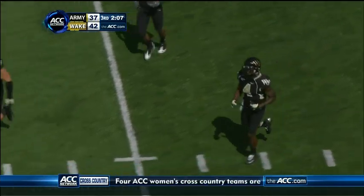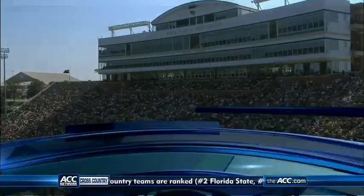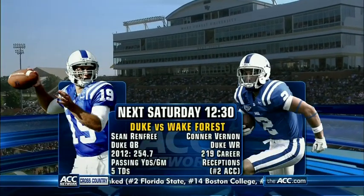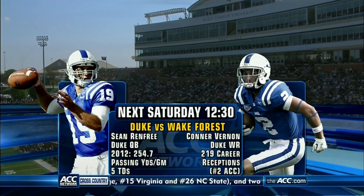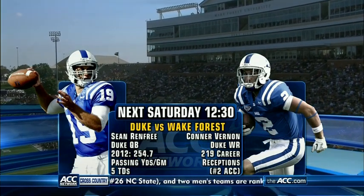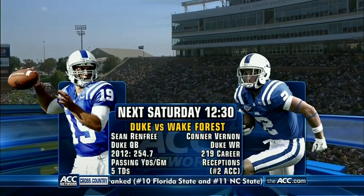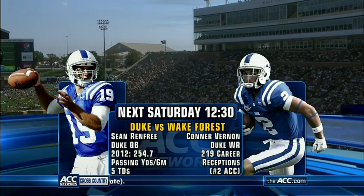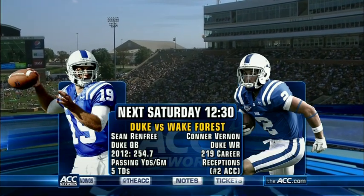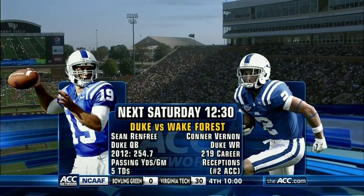Well, coming up next week, we come right back here to BB&T Field on our ACC football game of the week, and the 2 guys we'll see from Duke, Sean Renfrey and Connor Vernon. What a pass-catch combination for the Duke Blue Devils. Well, they're as good as there is, not just in the ACC, but around the country. Those 2 guys have a great feel for one another, and you see the numbers reflect that as Connor Vernon closing in on the all-time ACC receptions record.